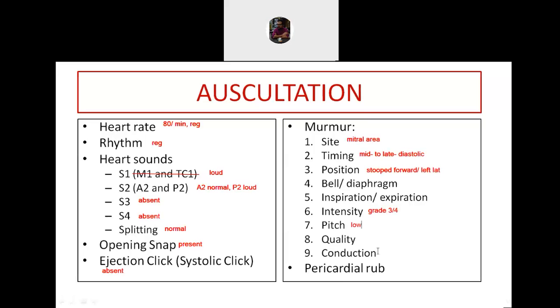Coming to the murmur, we know a murmur should always be described in these 9 points. So what is the site in which the murmur of mitral stenosis is heard best? That is the apex or the mitral area. What is the timing of the murmur? It is mid to late diastolic. What is the position of the patient? The position of the patient will be stooped forward or left lateral.